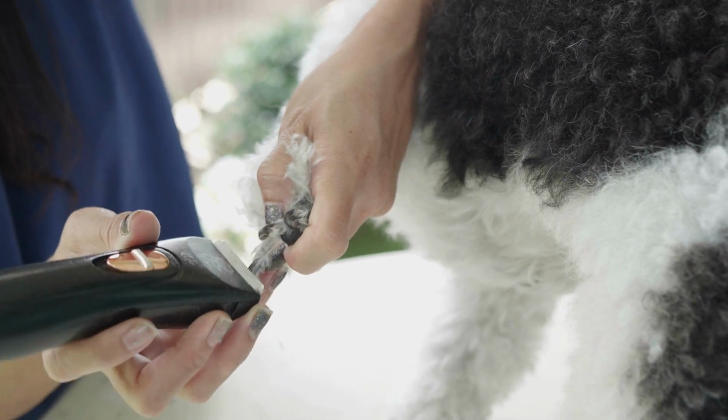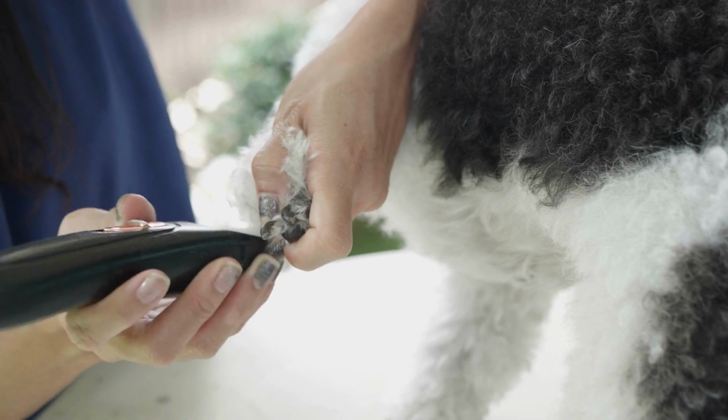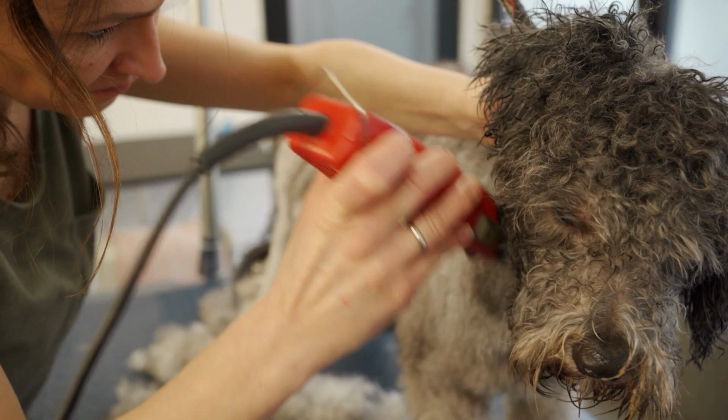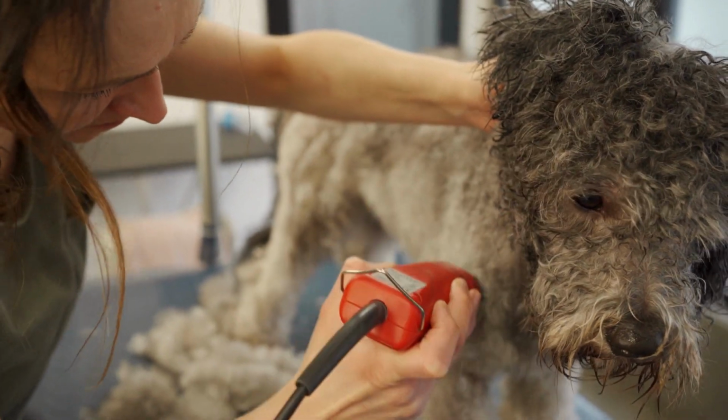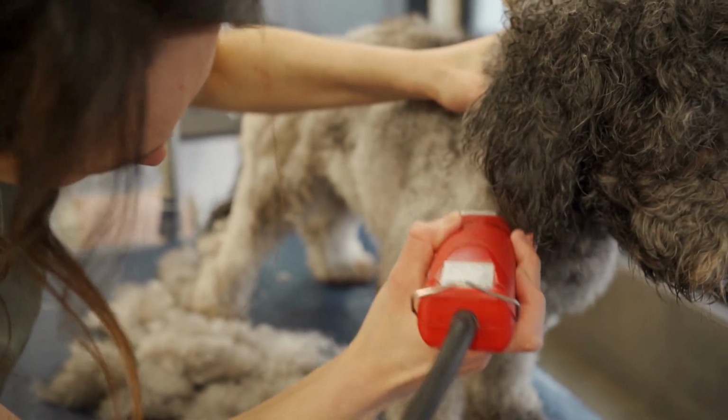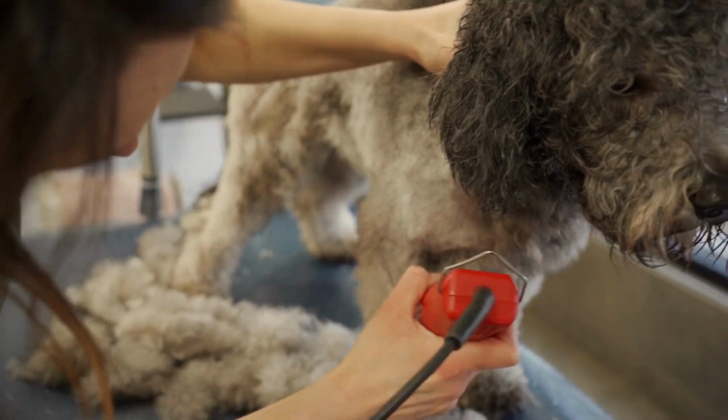Grooming requirements vary depending on the length and type of coat the dog has. Generally speaking, you can expect to brush a Labradoodle about once or twice per week. Some can be clipped or trimmed every 6 to 8 weeks to keep the coat easy to maintain. A Labradoodle should only be bathed when necessary.